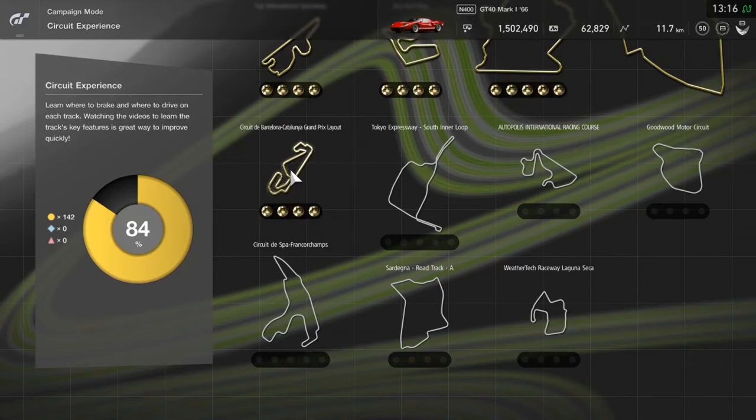Among my favorites, and it's because it has a bit of everything: a long straight, slow corners, medium corners, fast corners. You know, pretty balanced track. So, yeah, really like it for just doing laps by myself.